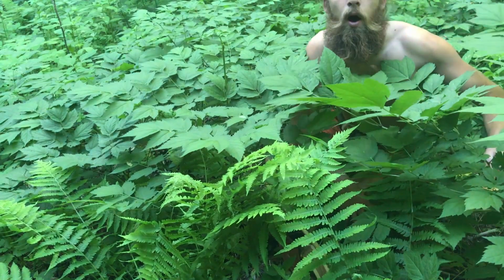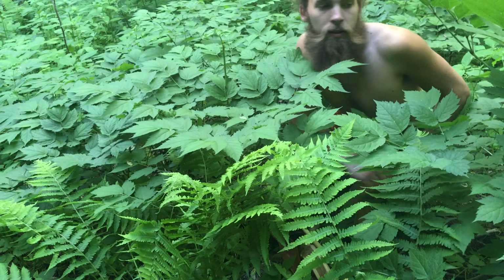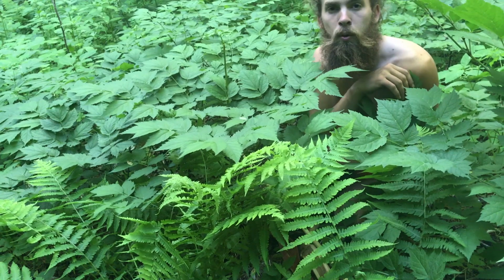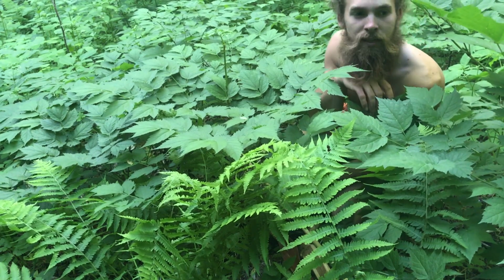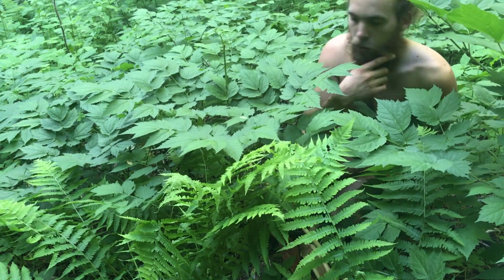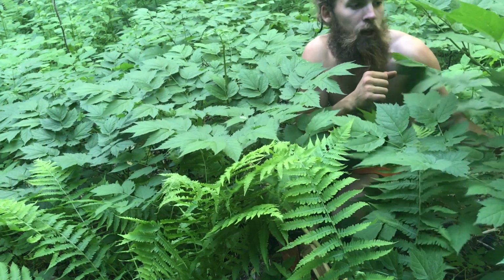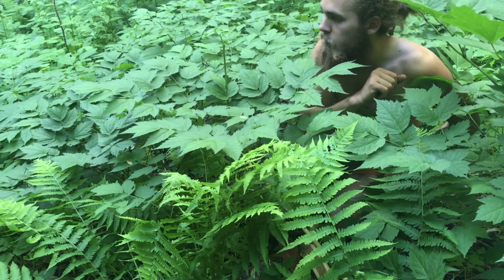Right here, this is black cohosh. Black cohosh is an extremely beneficial women's plant. In fact, all the cohoshes, there are more than just one. This is black cohosh, and right around this area, I'm sure within seconds, I can find blue cohosh, which is another beneficial women's plant. And the reason I say that is because black and blue cohosh have been used for women for sedative properties and to relax women while giving birth. And I think to help with menstrual periods as well. That's why blue and black cohosh are very good women's plants, and they're not to be forgotten.